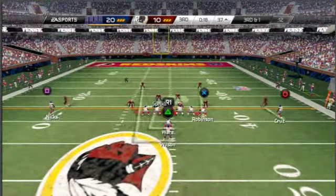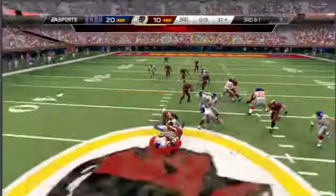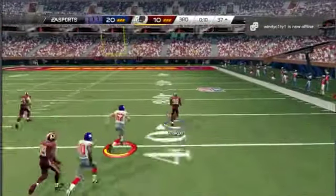Let's see what they do on this third down situation. Dropping back three. Ball's on the ground. This one's going back the other way. It's away from the stack.